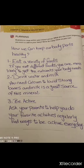Number three, be active. Ask your parents to help you do your favorite activities regularly. Find ways to be active every day. Now we will move to page 55, drafting.